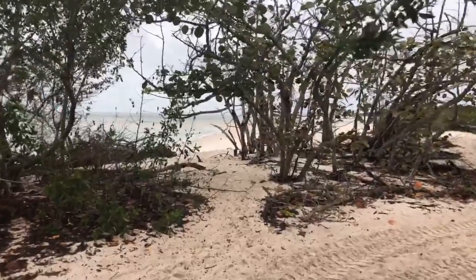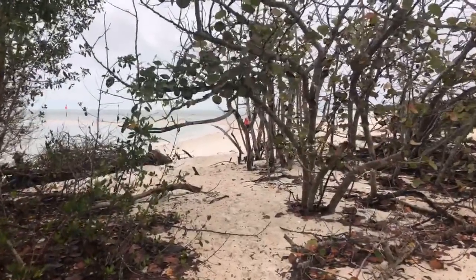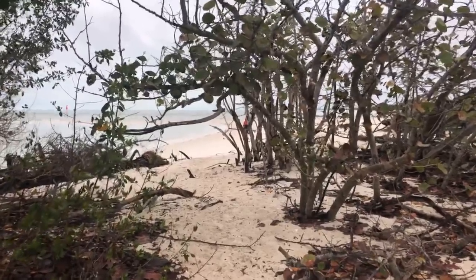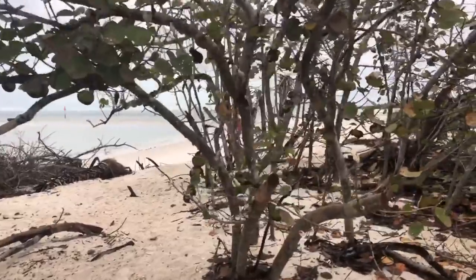There he comes, marching up the beach in his Eskimo suit. Looks like a red penguin out there.